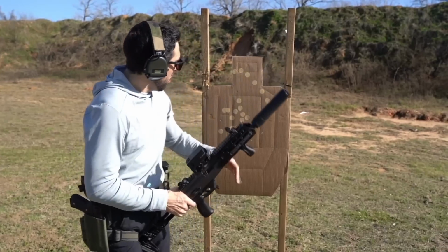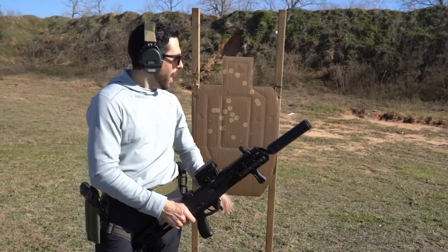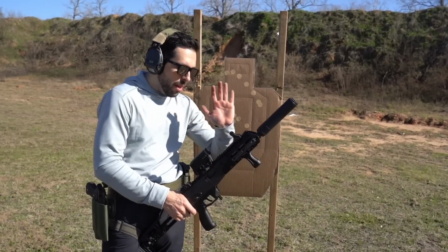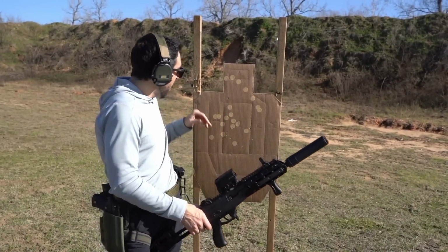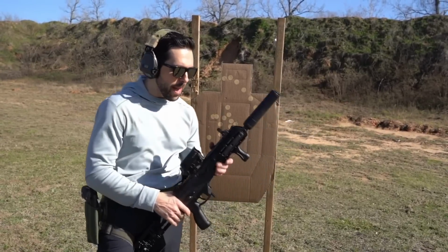So there you got it. Modern setup with modern kit allows you to still shoot guns that recoil a crap load very accurately. You're still able to do it. You're still able to put them all center mass.